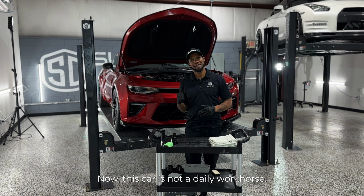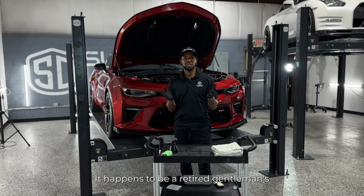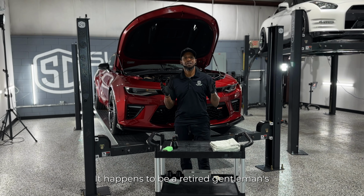Now, this car is not a daily workhorse. It happens to be a retired gentleman's weekend car, but he drives it hard. It has over, I think, 20,000 miles on it, but it's got a big old V8 and a bunch of work done to it, so it's not a stock car. But that being said, this thing is going down the road at speeds. We put PPF on the front and the headlights and all of that.